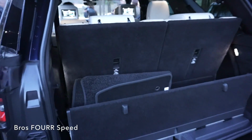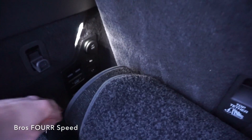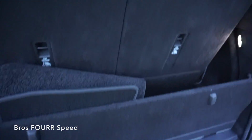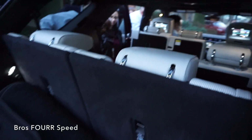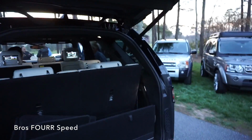So let's take a look at the rear. You can see we don't have too much storage with the third row up, but we can mess with a lot of these buttons. I'm not sure how these buttons are working yet, but this actually folds down if you need it, and then the whole seats, of course, will fold flat. So that'll give you much more space on the inside. And then you do have the power gate. We'll go ahead and shut that real quick.